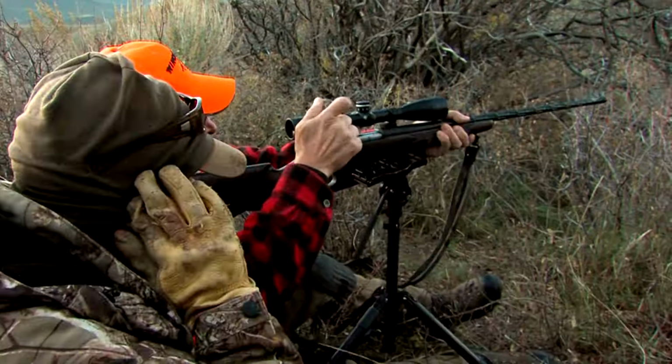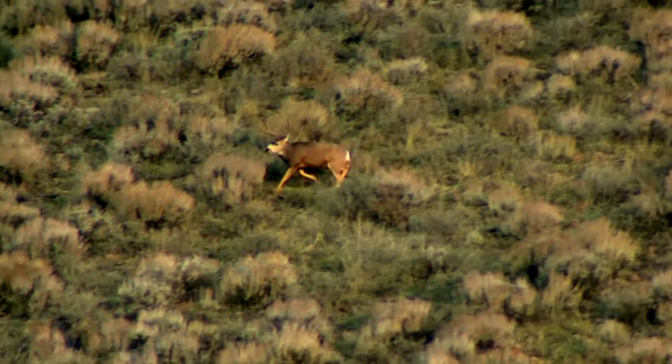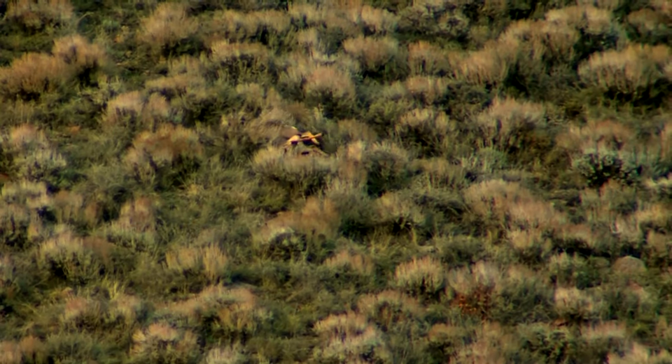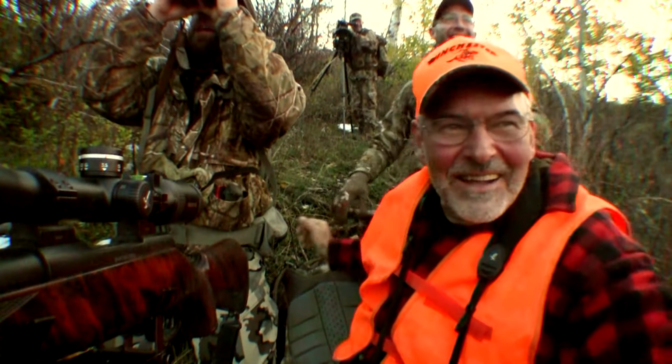Nice, reload, reload, reload. I jacked another one in, but I knew I wouldn't need it, and he ran down and tipped over. There he goes. Nice shooting. All right. Nice mule deer right there. Good shot. That's a nice buck, man. You bet it is.